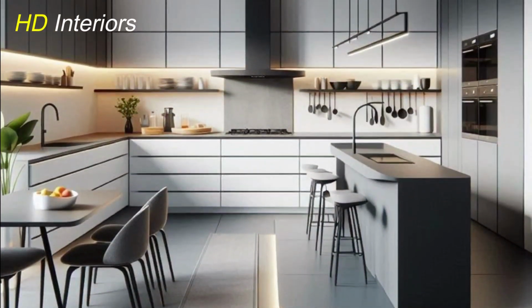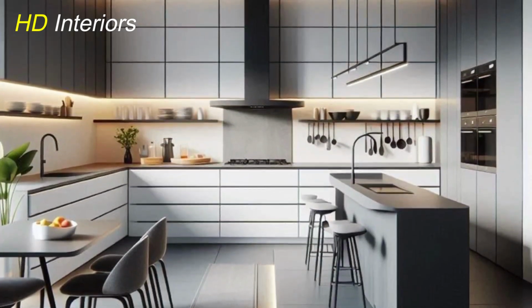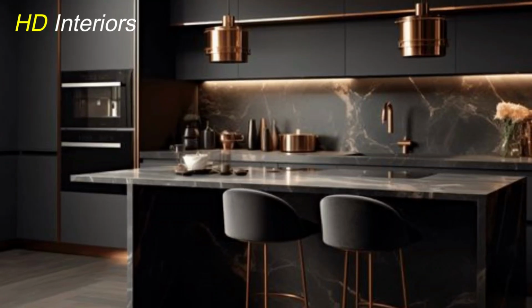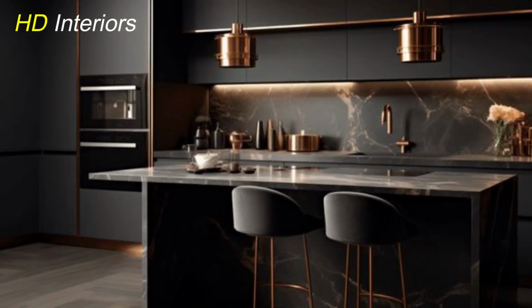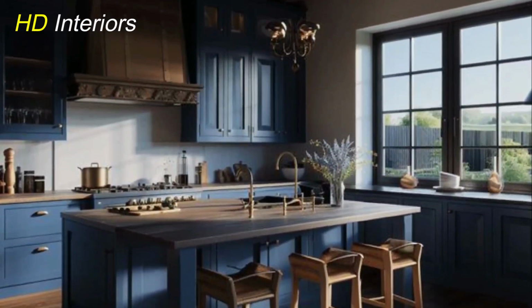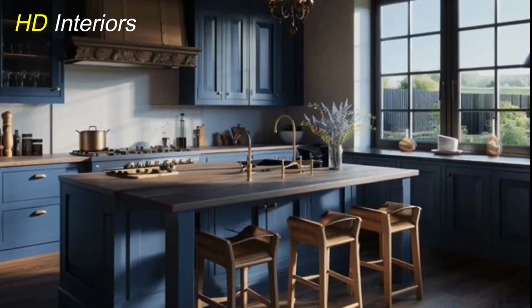Now, let's focus on flooring. In a contemporary kitchen, the right flooring can make a significant impact. Hardwood floors are a timeless choice that can add warmth and elegance to the space. Opt for a light or dark finish to match your overall color scheme and create a cohesive look.